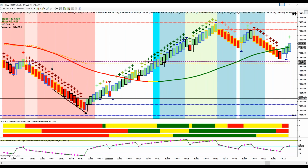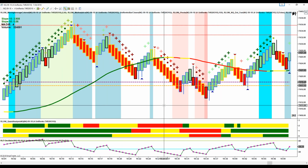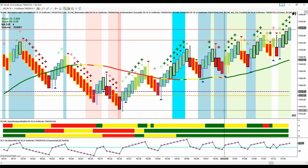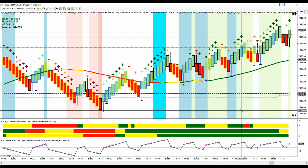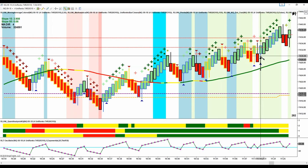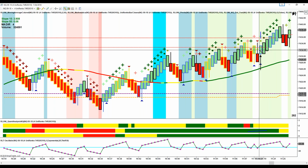Now, I didn't take another trade because the other trade I had was a very, very big winner on the right here. The 3 line is not aligned. Here you don't have the dots. Here's your next trade right here. You have both dots. You have the 3 line. You have this intermediate. You have green background bias.